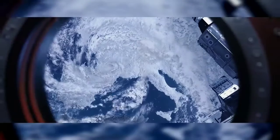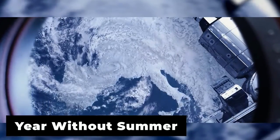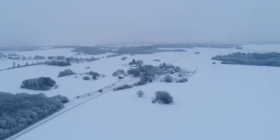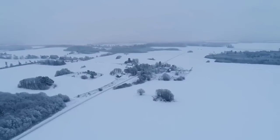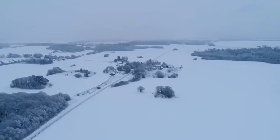The eruption led to global cooling and worldwide harvest failures, and would come to be known as the year without a summer. While the explosion only, and we're using the word only very loosely, killed 100,000 people directly, the mass famines it caused would indirectly lead to millions more deaths around the world.